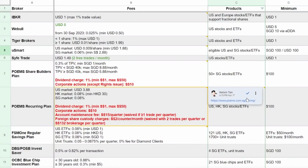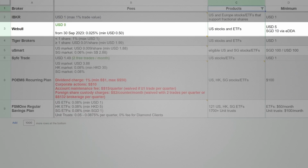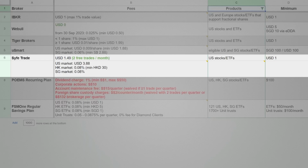Now comes the fun part, comparing the best platform for each market. First up, which is the best platform for the US market? Right now, the winner will definitely be Webull as they offer $0 commission-free trades, but they will start charging a 0.025% fee from 30th September onwards. So when that happens, which is the best broker to use? If you are trading 2 times or less every month, the winner will be Syfe Trade as they offer 2 free trades every month. But what if you are trading more than 2 times a month?